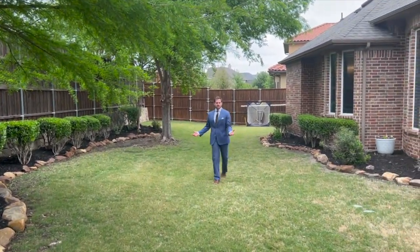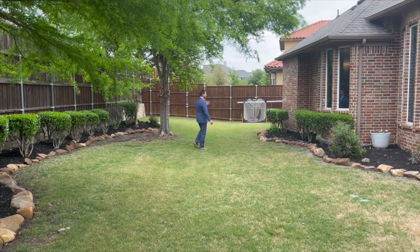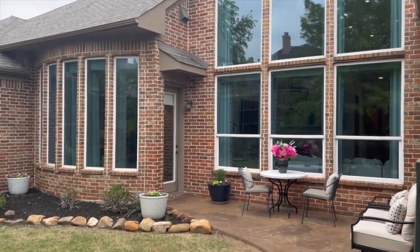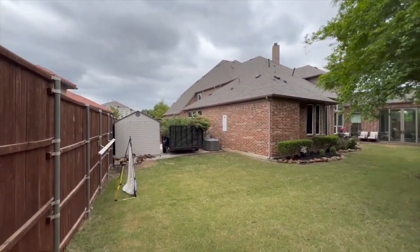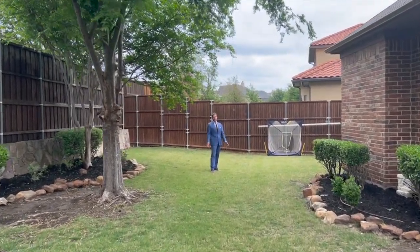Who's got beautiful trees in their backyard? Not many people, but you do here. Plus, plenty of privacy out here. Again, you've got your little patio area out there. Plenty of space on this side of your backyard if you want to kick the soccer ball, play a little sports, or just let the dog run around.